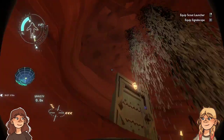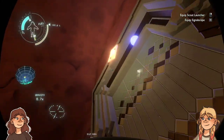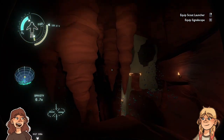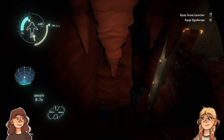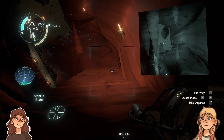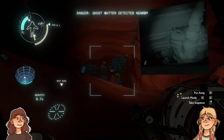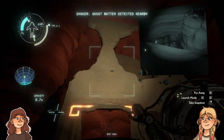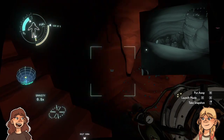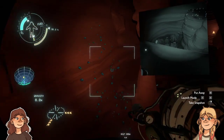Alright. Gravity cannon. Maybe we can do the gravity cannon thing. I don't know. Oh, shit. Well... Oh. Turns out it's fine. But there's nowhere safe to go, and I'm so low on fuel. I mean, we might as well. Fuck it.